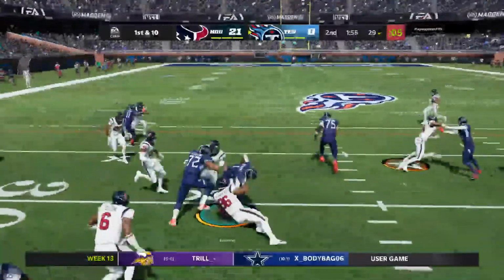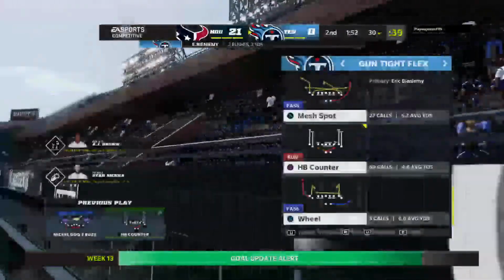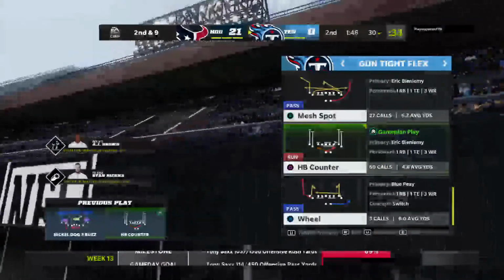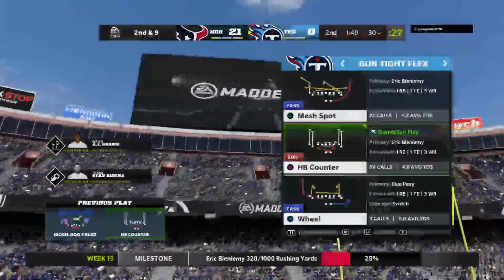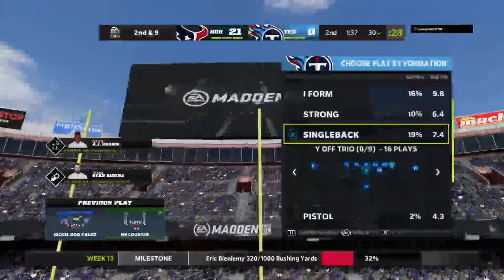And here's a handoff out of the gun. Not much room here as he only gets it to about the 30. Credit him with a 1-yard gain there to make it 2nd and 9. Defenses always talk about earning the right to rush the passer on 3rd down. And you know what offenses want? Win first down so they can set things up for themselves better. And that wasn't helpful there. Not a big impact on 1st down.